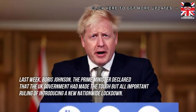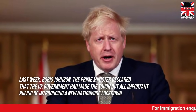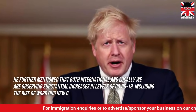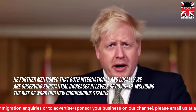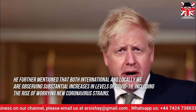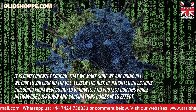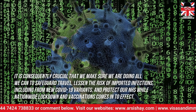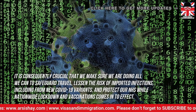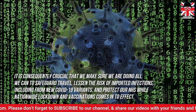Last week, Boris Johnson, the Prime Minister, declared that the UK government had made the tough but all-important ruling of introducing a new nationwide lockdown. He further mentioned that, both internationally and locally, we are observing substantial increases in levels of COVID-19, including the rise of worrying new coronavirus strains. It is consequently crucial that we do all we can to safeguard travel, lessen the risk of imported infections, including from new COVID-19 variants, and protect our NHS, while the nationwide lockdown and vaccinations come into effect.